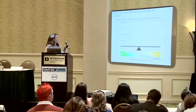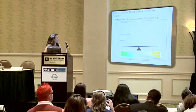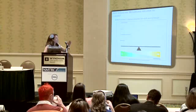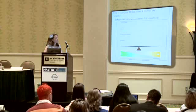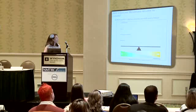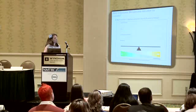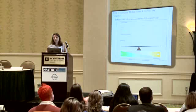In this scale, you can see there's an axis of Lin28 and LET7. When you have high Lin28 and low LET7, you shift the axis towards oncogenesis, overgrowth, and glucose metabolism. And if we can shift the axis the other way and get a high LET7 and a low Lin28, we can hopefully lead to some differentiation, some tumor suppression, and some growth retardation.